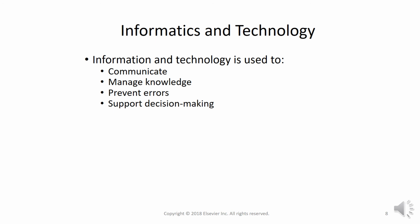Informatics is the science of processing data for storage and retrieval, and as a nurse, you'll use informatics and various types of technologies throughout your career. We use it for ease of communication. Several people can be looking at the same chart at the same time. Instant messages or emails help us communicate information to a large number of people at the same time. We use it to manage knowledge through the electronic health record and also through programs to further our education. So at the facility I worked at, we did ACLS and BLS online on a program, and then we had a dummy that we hooked up to the computer to do the hands-on portion.